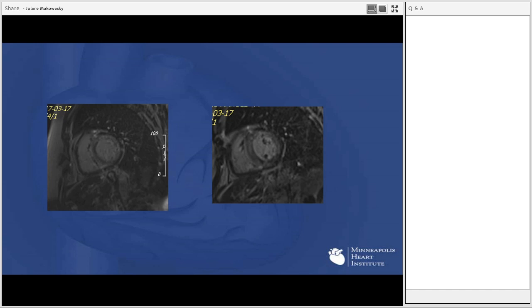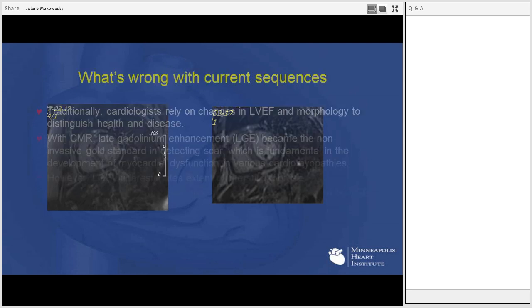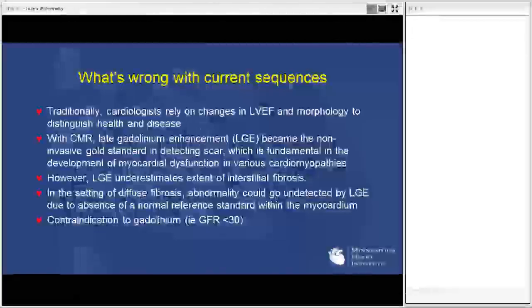So when this happens, there's two scenarios. Number one, this is real. This is some type of diffuse fibrosis where we're seeing gadolinium everywhere. Number two, could this be a technical issue, where on occasion with this particular sequence, you have to have some amount of normal myocardium to compare to? The LGE sequence, or late gadolinium enhancement sequence, is relative to normal myocardium. So is this real or is this not real?